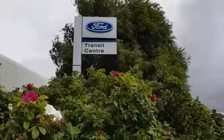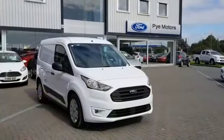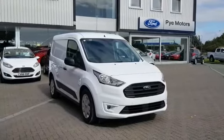Welcome to the Transit Centre at Pye Motors here in Morecambe. This is the Ford Transit Connect Trend L1 in frozen white.